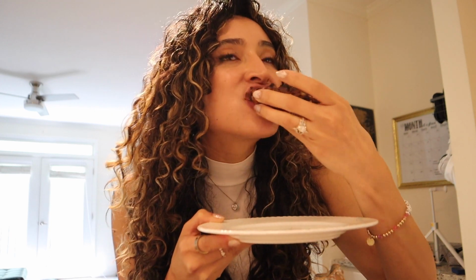All right, here we go. Actually really good. Wow. It doesn't taste burnt at all. Oh, it's yummy. It tastes like banana bread. This is delicious.